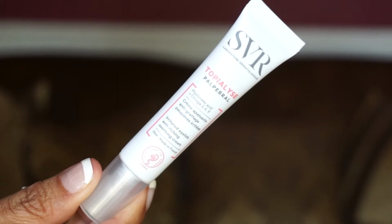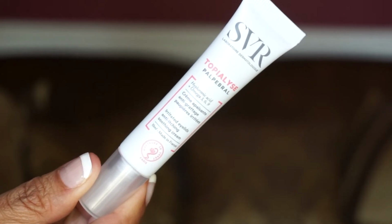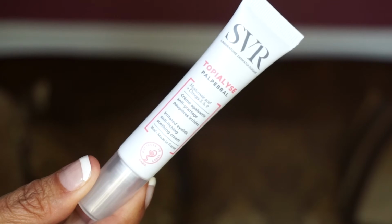It's by SVR. And this is a hyaluronic acid with omega-3, 6, and 9. Oh, this is an eyelid cream by SVR. Okay. Calm and soothe sensitive and itchy eyes with this gentle treatment for dry and easily irritated skin. With clinically proven effectiveness, this French eye cream delivers 24-hour hydration, immediately relieving any discomfort.